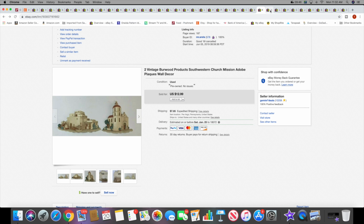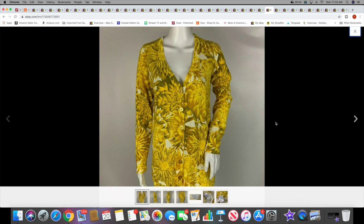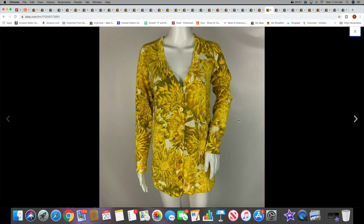$12.99 plus shipping. All right, and then I sold this Isaac Mizrahi Live cardigan. This sold for $19.99 plus shipping. Very vibrant. His sweaters and colors are always very vibrant.